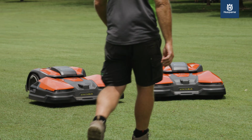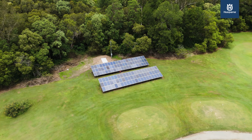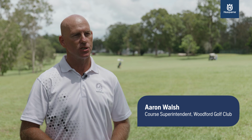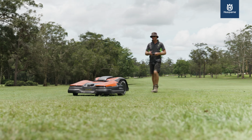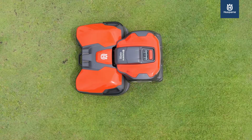So the Ceoras here at the golf club, we have 2 in operation. One's located in the clubhouse, one's located in our solar panels down in the 12th tee. With the size of the mowing areas on a golf course, it's always a challenge to keep up with all the mowing, especially during the growing season. The Ceora mowers have made the challenges around the course a lot easier by taking care of one of the largest areas to mow, which are the fairways.